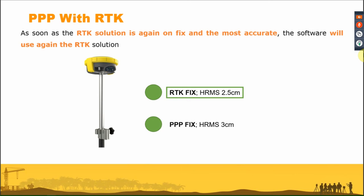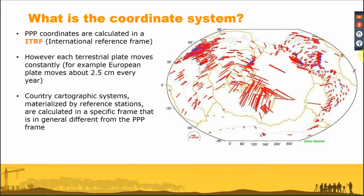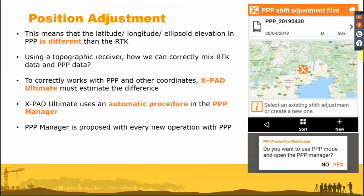So in this second case, using the PPP plus the RTK, the PPP can be considered as a backup of our RTK connection. But to perform this solution, we need to calculate the adjustment between the RTK solution and the PPP solution. And this is how it works. Each time we select to use RTK with the PPP, the software will ask us to open the PPP Manager, and from the PPP Manager we can select a previous shift adjustment, so the adjustment between the RTK network correction and the PPP network, so between the two different data, or we can select a previous PPP adjustment, that we can check also on maps, or select new to perform a new adjustment.